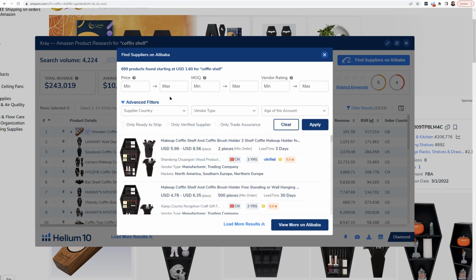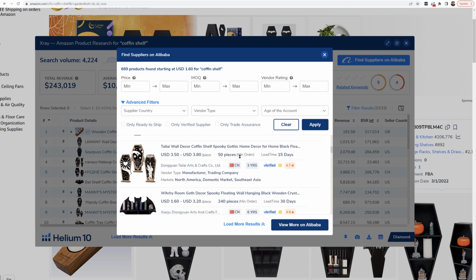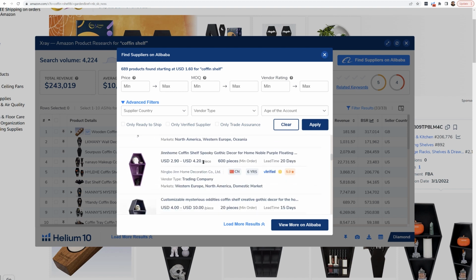So what I would do is I would just use some advanced filters, like maybe I only want to see suppliers that are in China, or maybe I only want to see suppliers that are in Vietnam or Pakistan, right? And then how old these suppliers are, and then just start scrolling through the results, and then I could just instantly get an idea about how much it's going to cost me to produce this product.